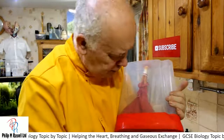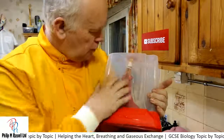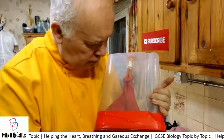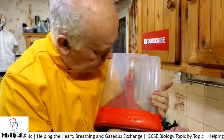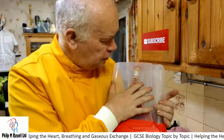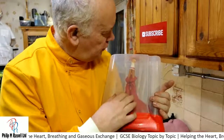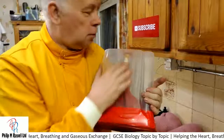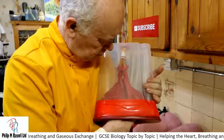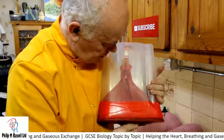So, as the diaphragm goes down, the pressure in here decreases, air rushes into the lungs and equalizes the pressure. When the lungs deflate, the volume in this box gets smaller, the air pressure therefore increases in here, pushes on these balloons, and that's then going to push the air out of this hole, keeping the pressure constant at all times. And you can see it works.